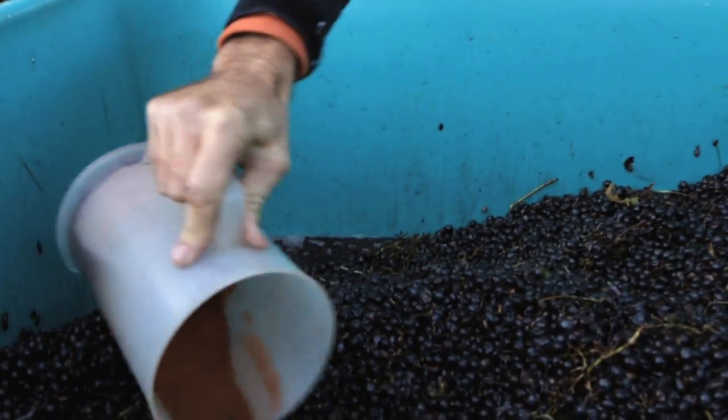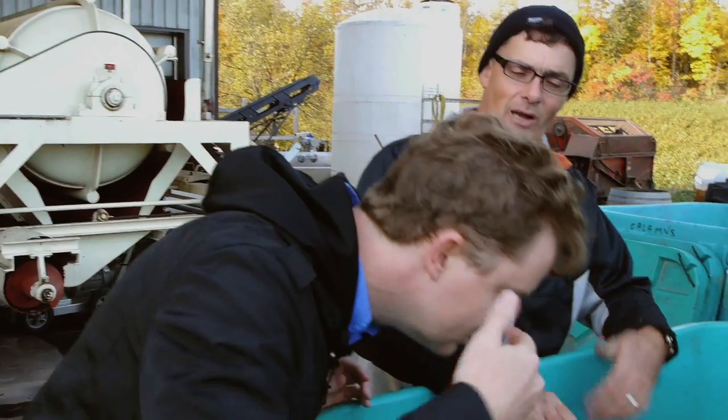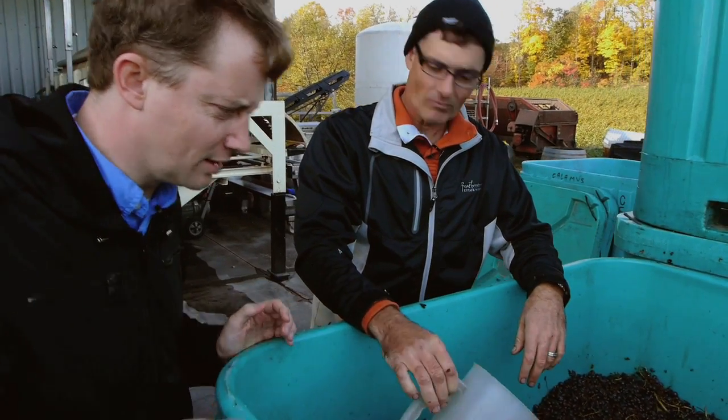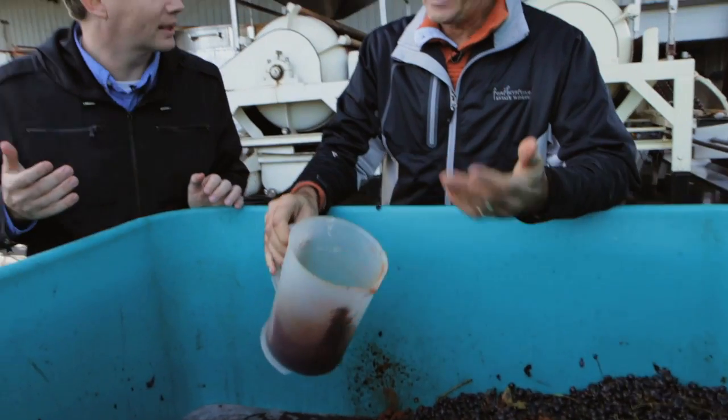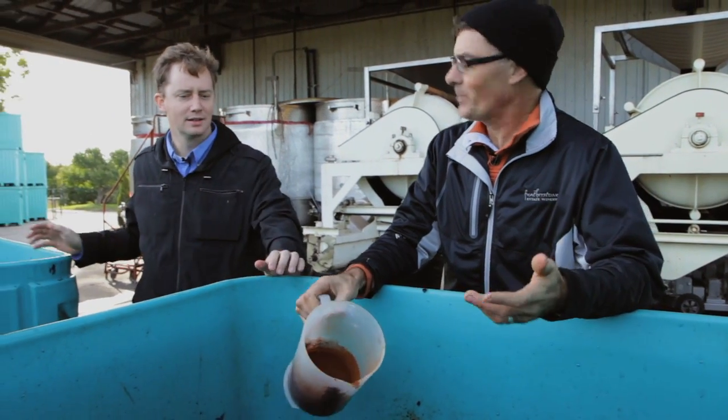How come your wine's so cinnamony? Can you smell it? It also has an oaky smell. It smells like coffee or like tea, like a black tea or something. Tannic items, right? That's what you're picking up on there.